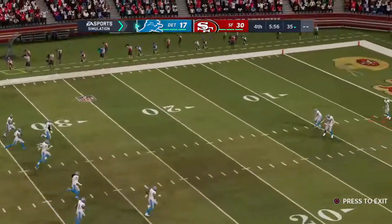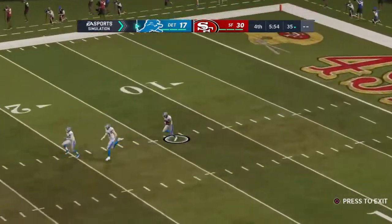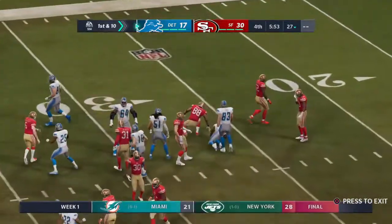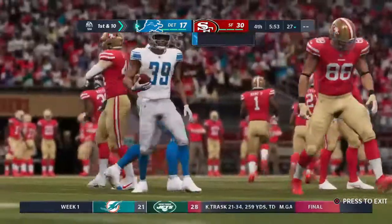Without a doubt, obviously a touchdown probably would have been the final nail to finish this thing off, but it still ate up time, got points. So while it's not mission accomplished, it's darn close.